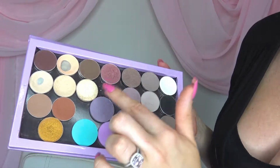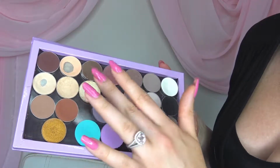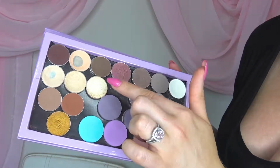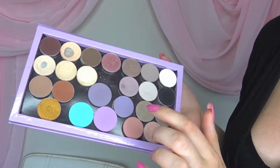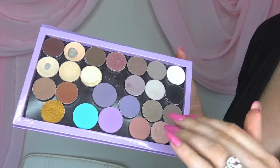The one colour I've got here, this is Voltage. This is one of the few colours that is that duochrome that she's got. So I believe these are $10 each. It's a really vibrant, amazing, cool toned yellow. And I really like that colour as well. I just don't use it very often for some reason. You don't need to get them all. These are just the ones that I've got.